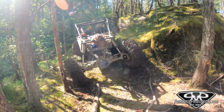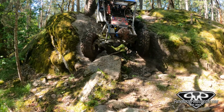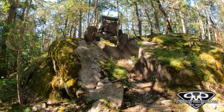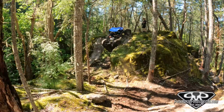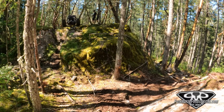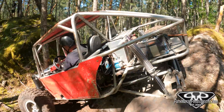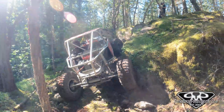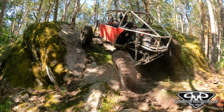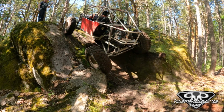Carl was the only man to do this climb last time we were here, and he had to work at it for like 2 minutes on the gas, smoking the tires. Today I bet he's just gonna walk up it one shot. Damn. Sidewall right there. Wow.